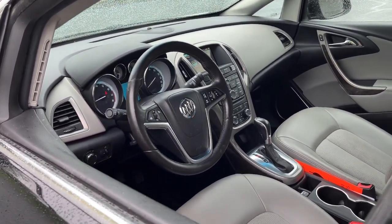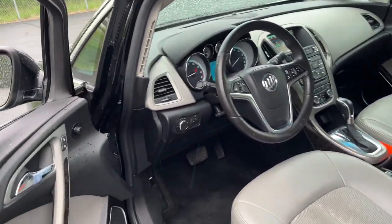Luxury meets affordability in this sleek Verano. See for yourself when you take it out for a test drive.